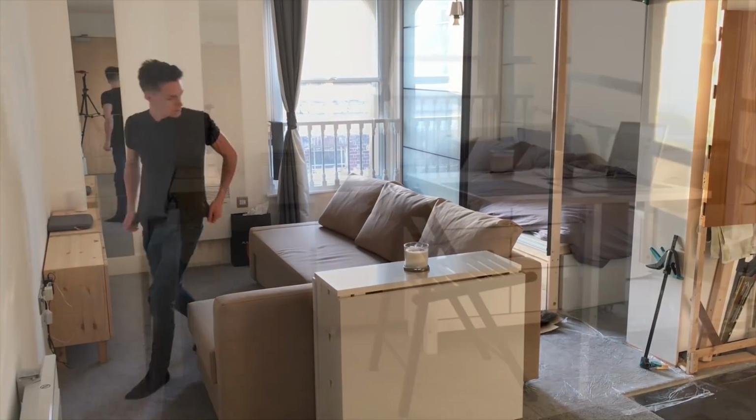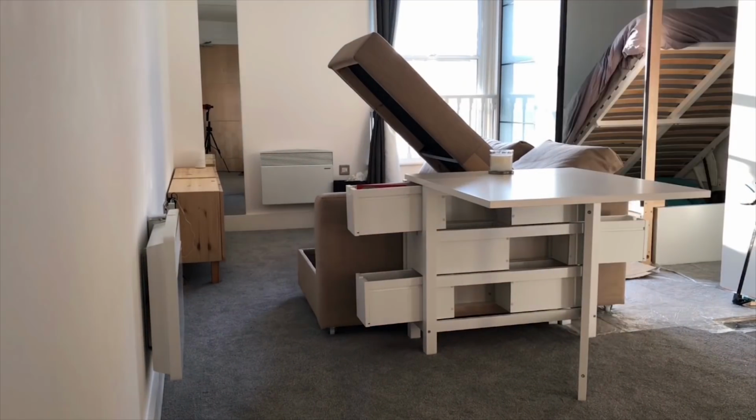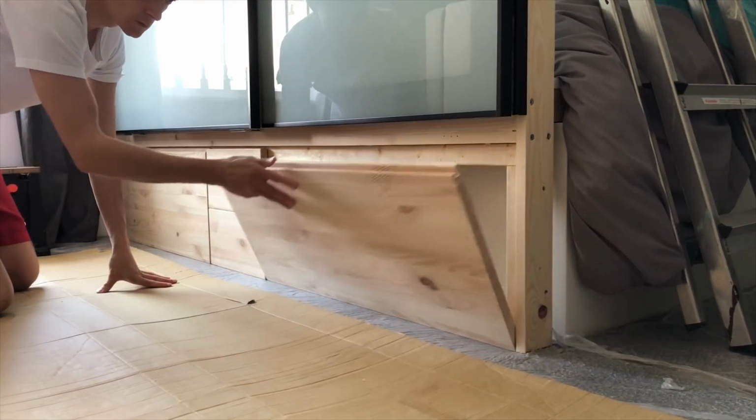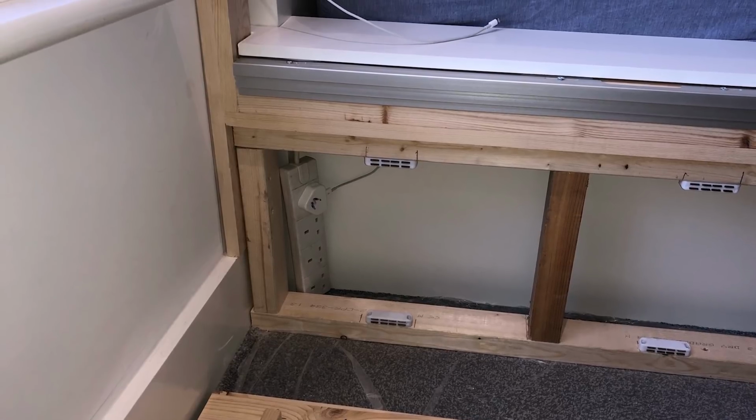We've got an extendable gate leg table from IKEA which has storage drawers and an ottoman bed. So the amount of storage in this studio apartment is crazy. Even the room divider has storage at the bottom that is currently used for wiring.